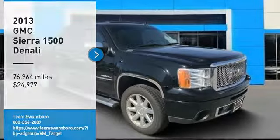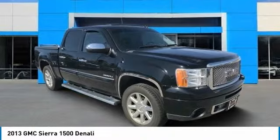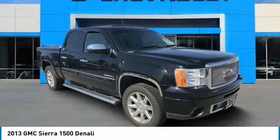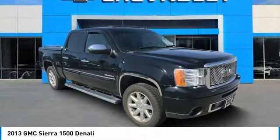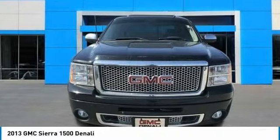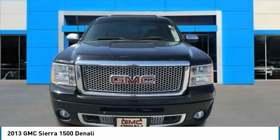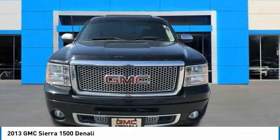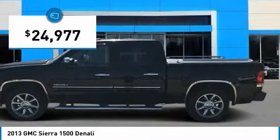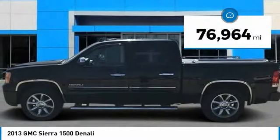The 2013 Sierra 1500. The GMC Sierra is a full-size pickup with all the functionality you could expect. With multiple trim levels, the GMC Sierra provides a wide range of features for you to enjoy. Power and advanced technology can both be found in this fantastic truck and is priced below $25,000. This vehicle has less than 80,000 miles.